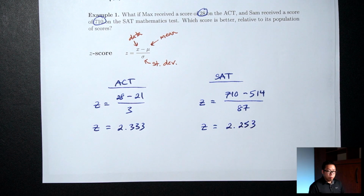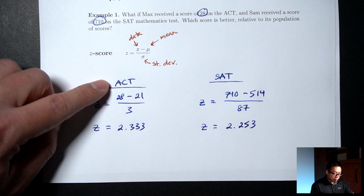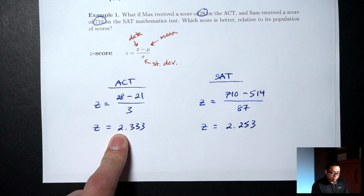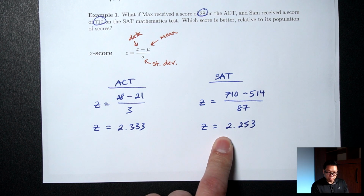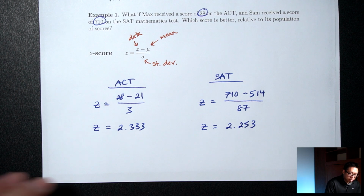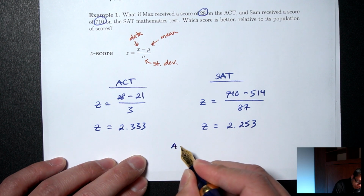So now, which score is better? 28 on ACT or 710 on the SAT? 2.333 versus 2.253. Which one's bigger? The 2.333. So the ACT score was better.